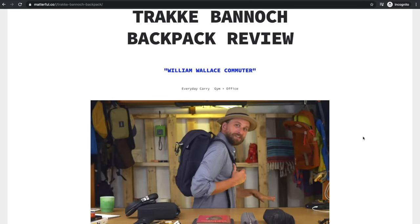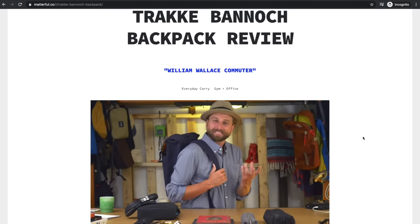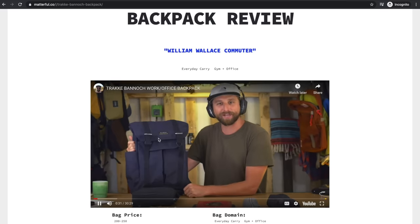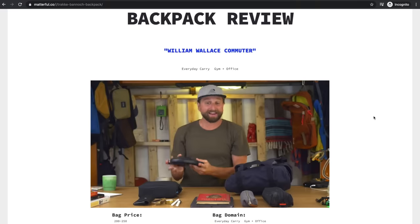Then the Tracker Bannock bag. This is a sick bag for all your businessy type people, okay? It's got these cumbersome clips on the front, but other than that, that thing is sick.